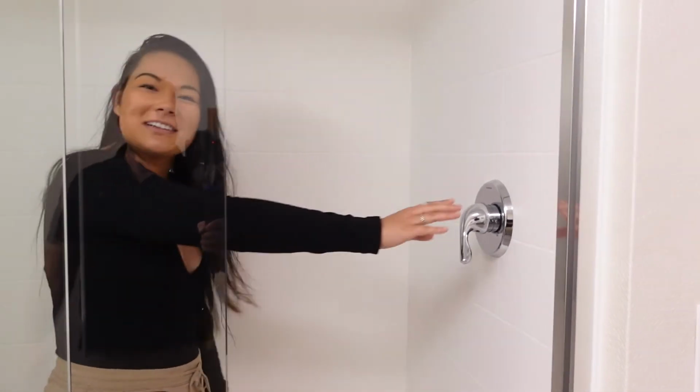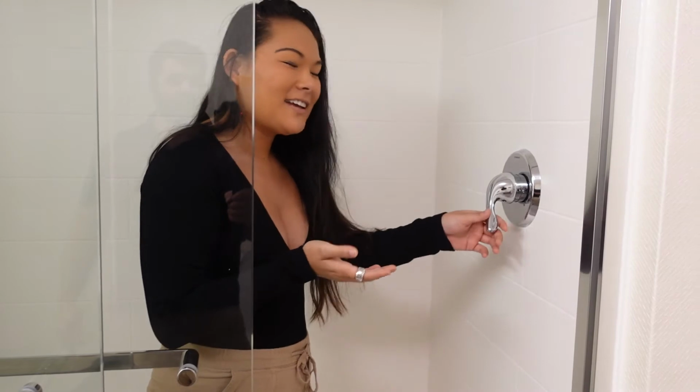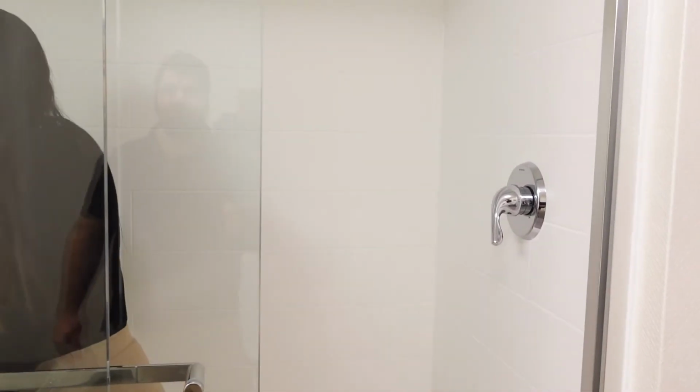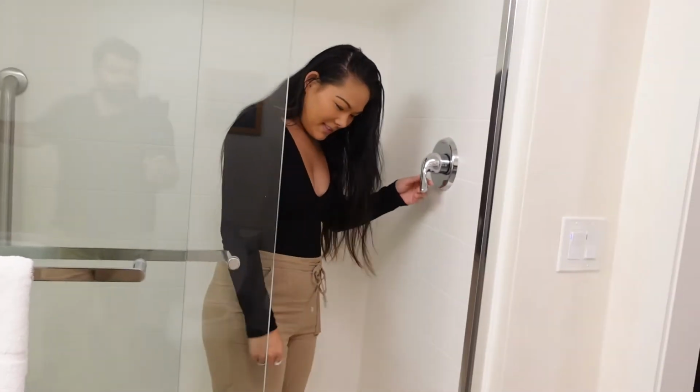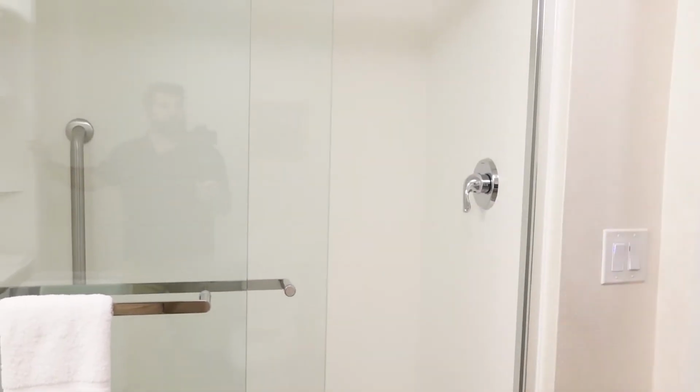Look how convenient, because you know when you guys shower and you have to walk over here and then you have to get wet. Yeah, and it freezes you out. Yeah, that's awesome. That's pretty cool. Oh yeah, we'll try that out when we get back. We're gonna go eat downtown Atlanta.